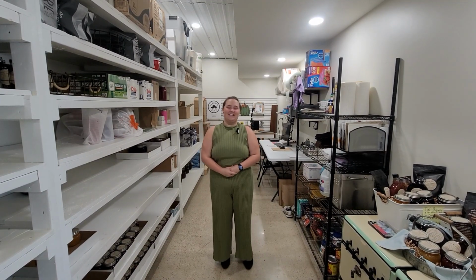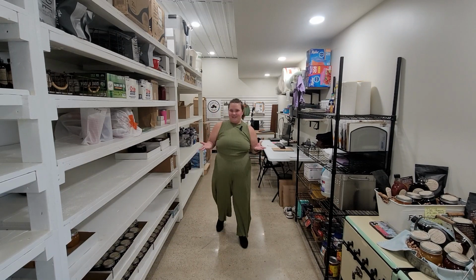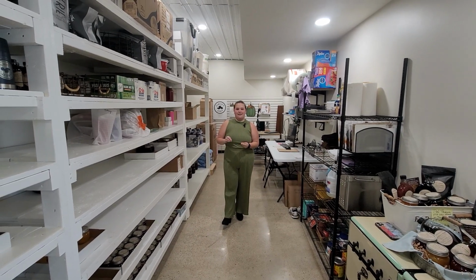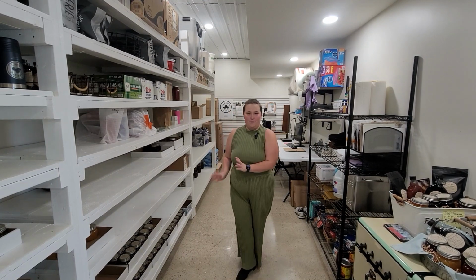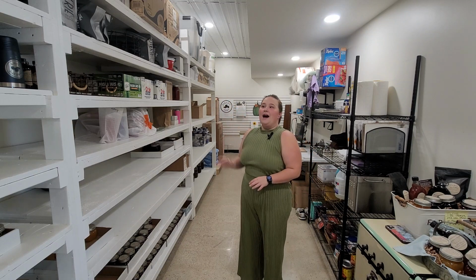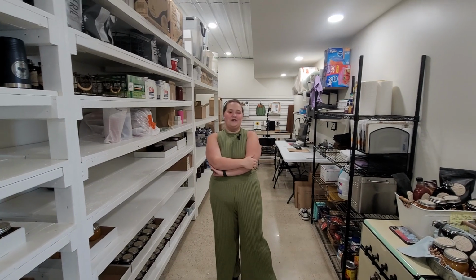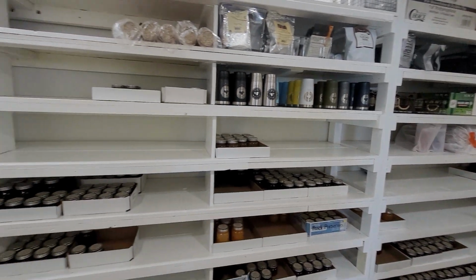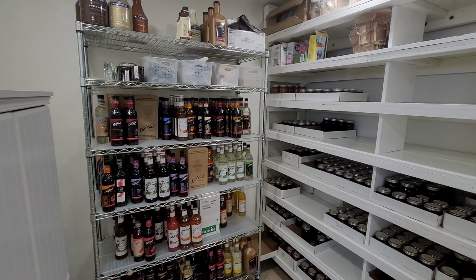Hi, I'm Isabella. This is the inventory room. So whenever we need to get a jam for the basket bar, we will come back here and pick out which one we want. Or we get a vanilla extract or a syrup or a coffee. And then behind you is the syrups for the coffee bar. If we run out, we just grab one really fast and put it on the shelf.